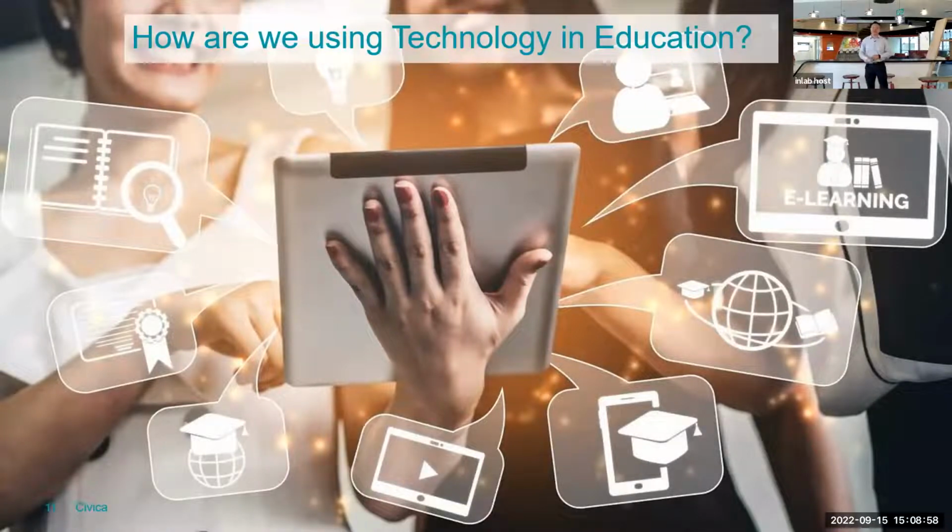So how are we using technology in education? Obviously, what we are doing over here is, how have we been using it? Is it effectively used before we start to say that the technology is failing us? How about us as teachers, as trainers, as learning designers? Is it effectively used? So that's one of the ways to look at it.